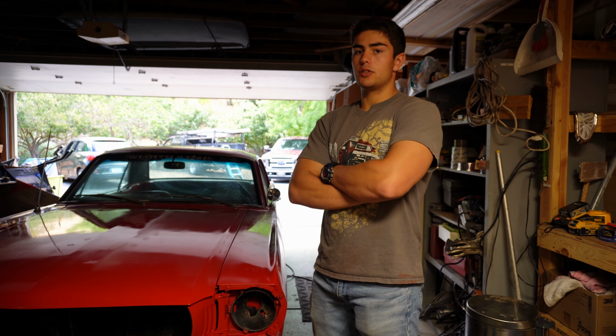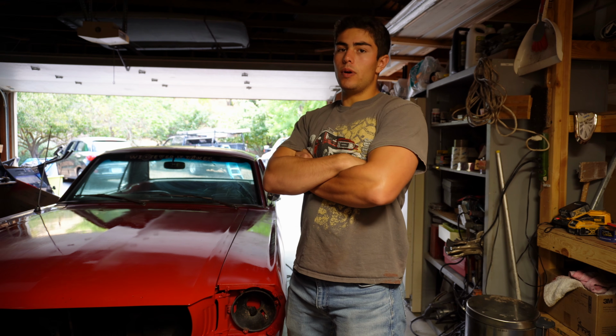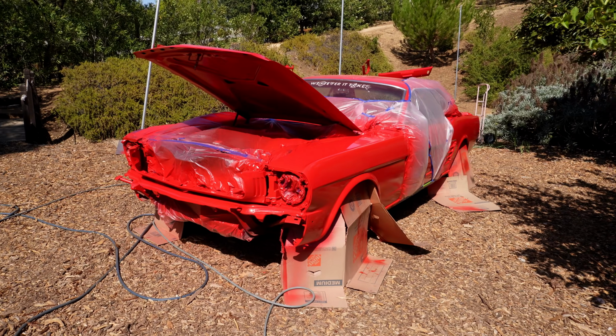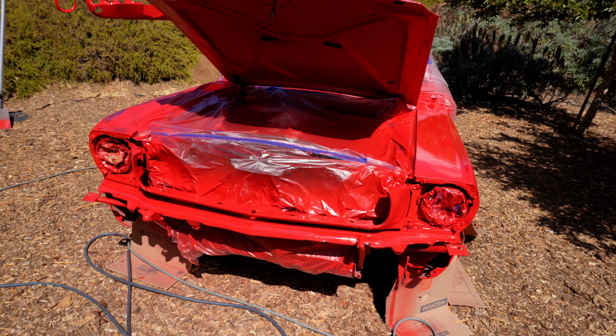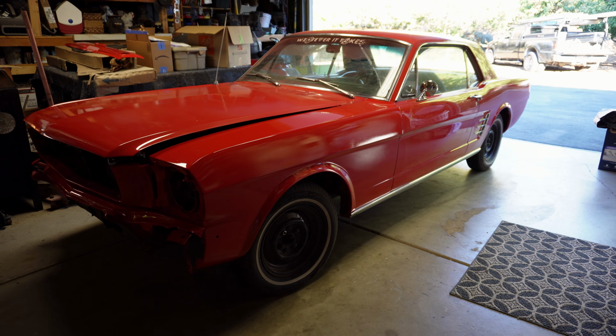I sprayed it on, it looks a lot closer. So I'm gonna put in the hours here and do that off camera, and then we will finish up the remaining tasks. Many hours later, I finally finished painting the car. The paint job turned out well.